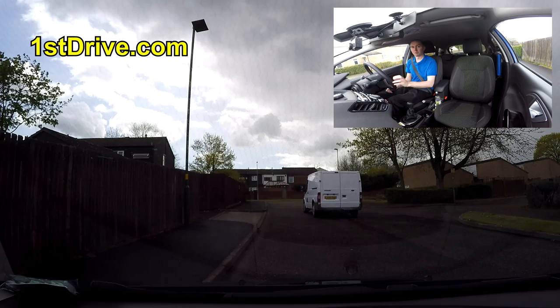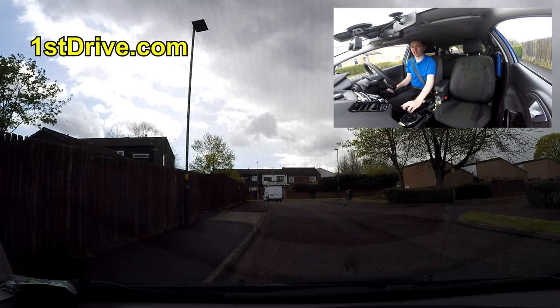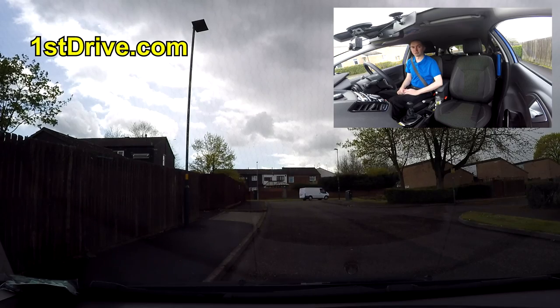Then I move off, but I won't move off because I haven't put it in gear yet. Then I have to brake, then the van goes, then I put it into gear and go, and it becomes a right mess. So moving off safely is quite an easy thing to do, but it's the 8th biggest thing that people fail on.